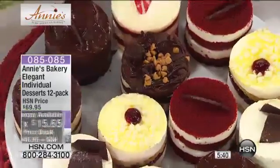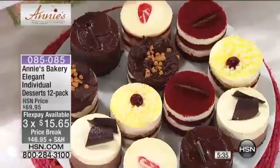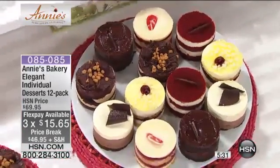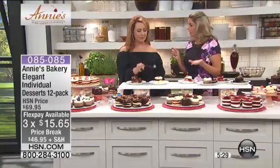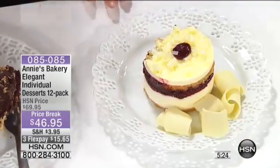So that's the variety. Now, I have a question with Annie's. Can we also freeze these for a while if we want to? Oh, yes, absolutely. You can do it up to 6 months as well. Anything that comes into your house, put it in the freezer if you're not going to use it within like 24 hours.